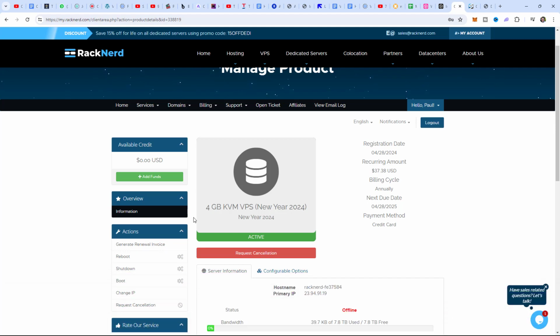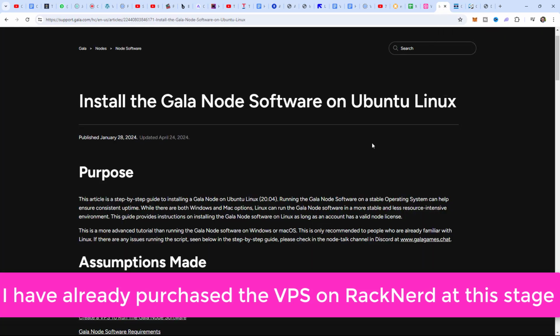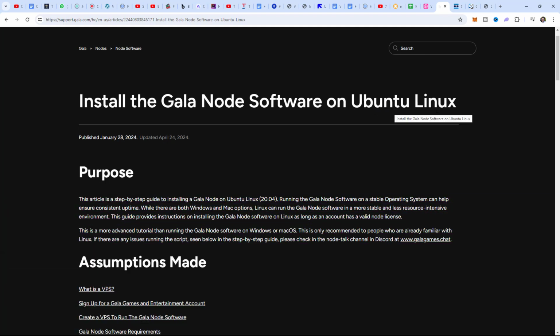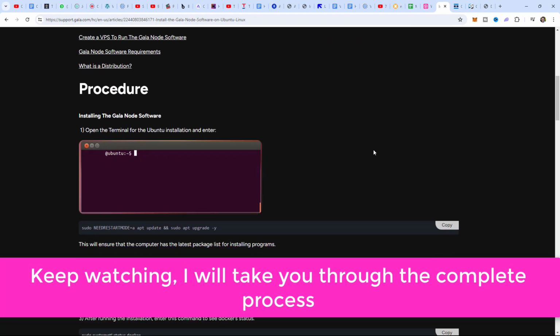So that's the computer, the virtual computer set up. Now I need to install the software, and you can go to support.gala.com and search for Gala Node software. What we're doing here is putting it on Ubuntu Linux. Now, I'm not a technical geek at all, so I'm just reading it off the screen. But if you follow these instructions exactly as they are, then you'll be absolutely fine.